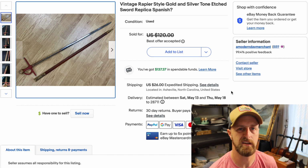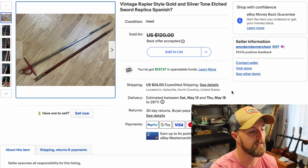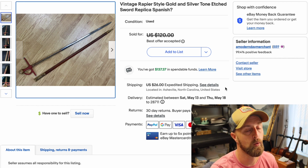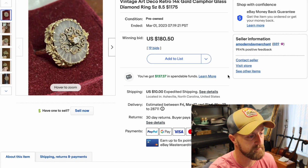Some of the worst condition replica swords, people just like them. I guess they hang them up. And so especially if it's in good condition, especially if it has a sheath of some kind, or it's maybe particularly rare or old, it could sell really, really well.